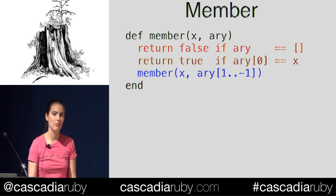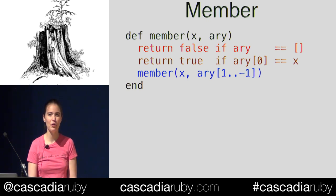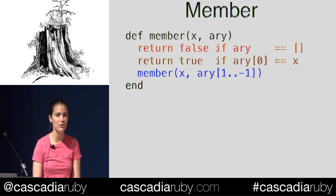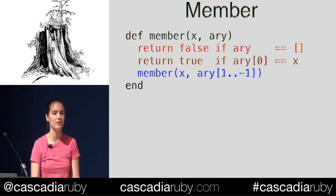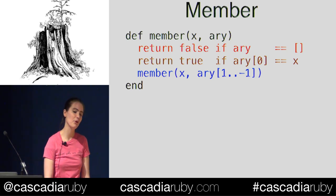So with that, we're going to do some basic list manipulation. This is the dumbest definition of include ever in Ruby. Member, if you're not familiar with functional languages, takes two arguments. First argument is something to find. Second argument is a collection. If the thing you're trying to find is in the collection, it's true. Otherwise, it's false. So let's walk through the Ruby really quickly.